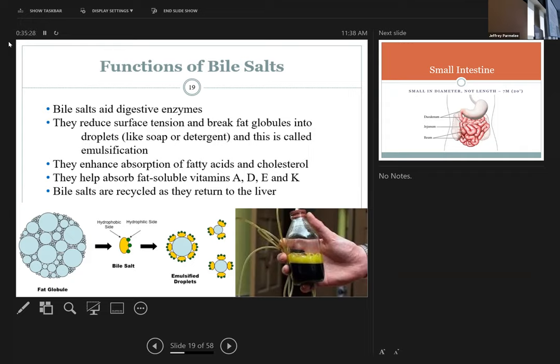There's always a small percentage that goes out in your waste. So you lose cholesterol, you lose bile pigments, but a lot of it is recycled. The bile goes into the intestine, it's reabsorbed, hepatic portal vein, back to the liver. But there's always some that's lost, so you have to keep making it. All right. And some of you that vomit, like seriously vomit, some bile can come up, even from the intestines.